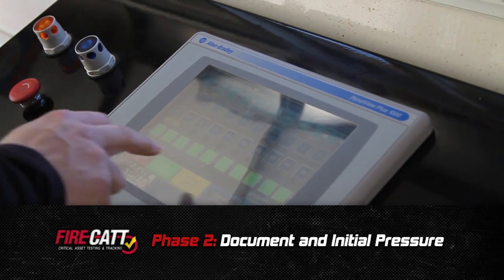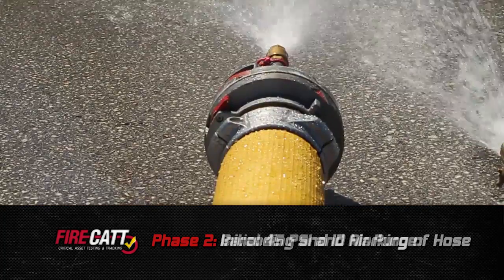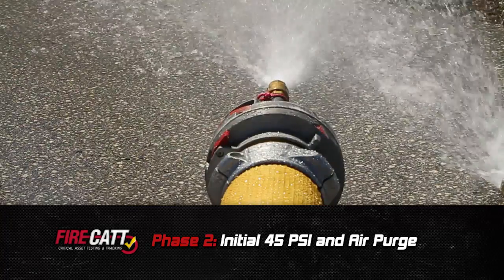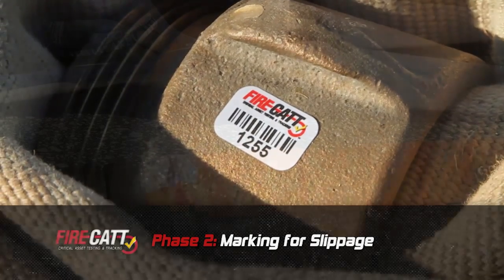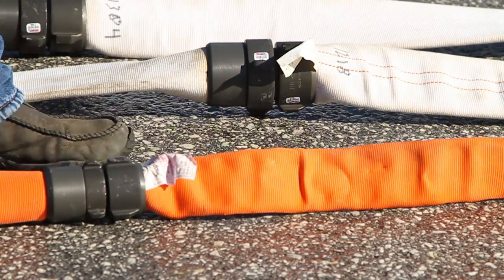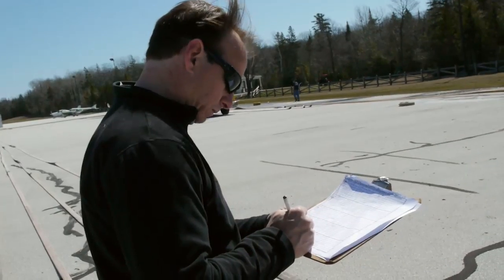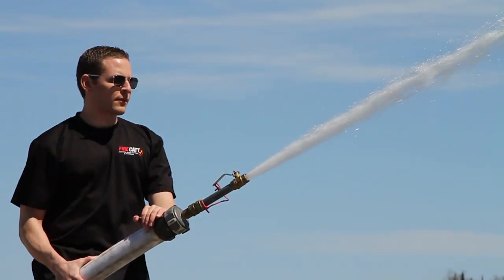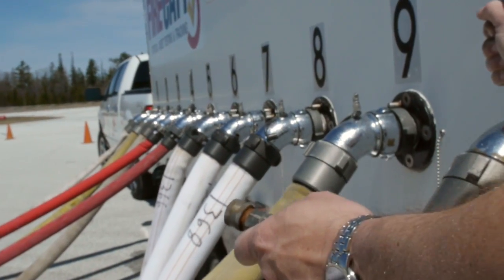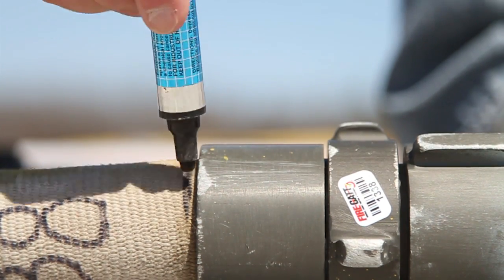Phase 2. Each section of fire hose is barcoded and marked on the outer jacket, a process that creates redundant identification for data tracking, which is provided to the department in both hard copies and digital formats once tests are complete. A consistent pressure of 45 psi is initiated while air is bled at each end of the hose section to ensure safe and effective testing. Lastly, couplings are marked for slippage, and each hose is inspected for leaks.